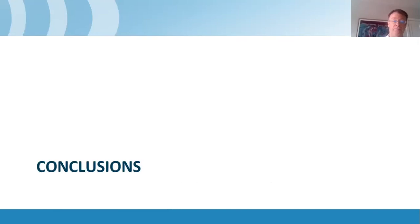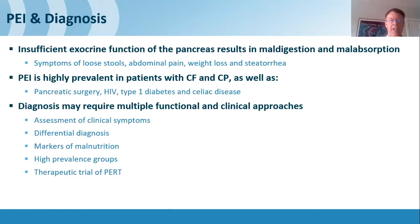So one of my conclusions: if you don't have exocrine function, if the pancreas is insufficient, you're going to have problems. The patient's not going to feel well. They're going to have abdominal pain, loose stools, some weight loss, and steatorrhea. It's very common in patients who've had pancreatic cancer or pancreatic surgery, in HIV patients, type 1 diabetes, and celiac. You have to look at their clinical symptoms, what symptoms they're having.